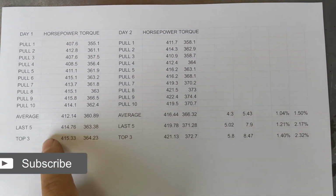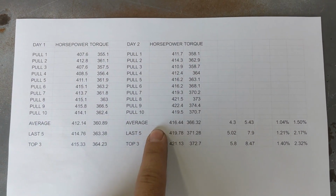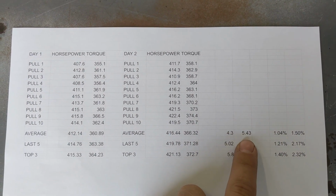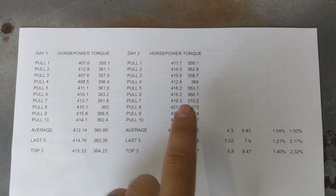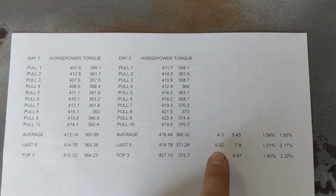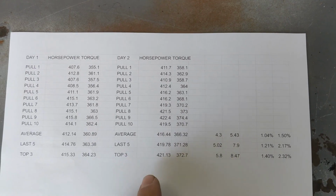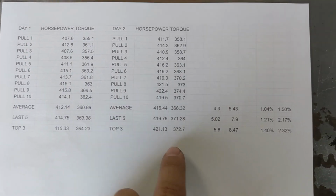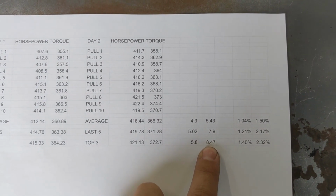These are the differences of my averages from Mobil 1 to Schaeffer's oil. The difference of the average is 4.3 horsepower and 5.43 pound-feet of torque. Out of the last 5 runs, we were seeing a little bit more horsepower on the later runs. The last 5 runs, we're seeing 5 horsepower and 7.9 from the average of the last 5 pulls. The top 3 pulls from each, if you take those, 5.8 horsepower, 8.47 pound-feet of torque.